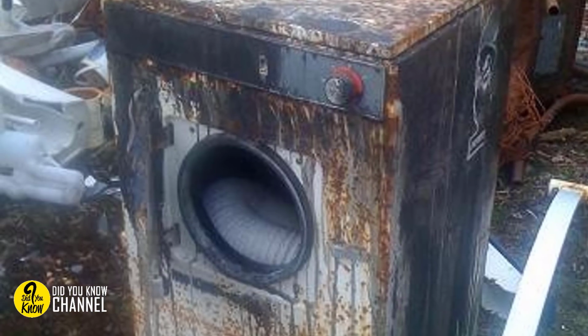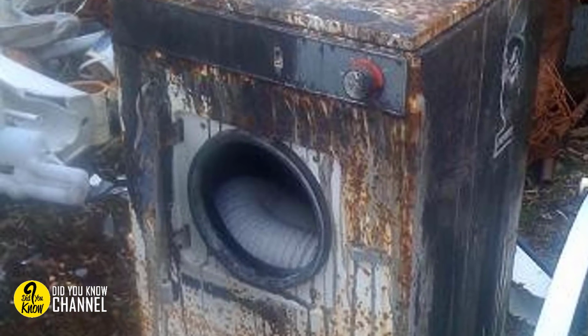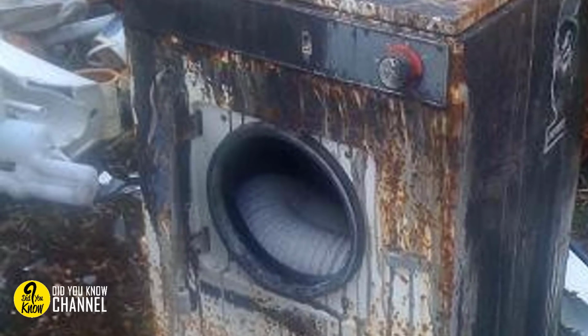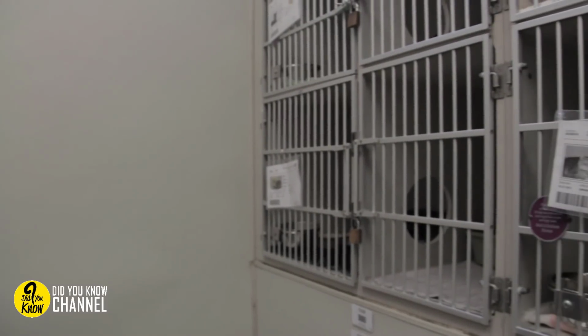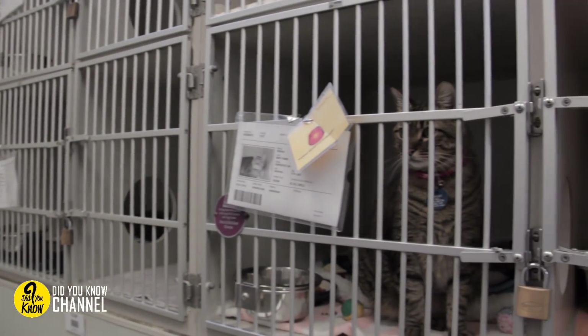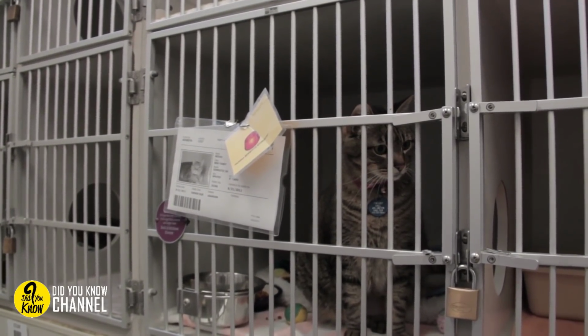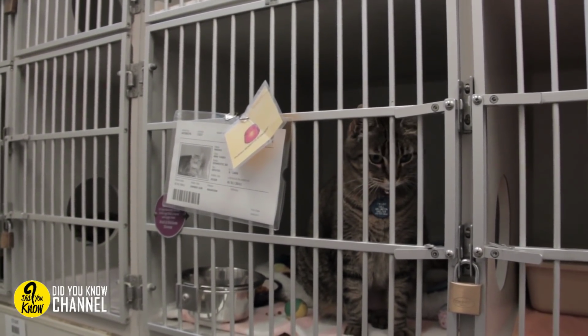When the worker heard movement in the washing machine, she looked inside and discovered 4 little kittens. With the feral mother nowhere in sight, the florist decided to call the Mayhew Animal Home, a local animal shelter where the kittens would be safe. But the question remained, where was the mother?